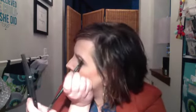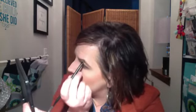Okay, and then I'm going to take my brow brush. I love this new brow brush. And I'm going, always put your color underneath. Like if you're going to go to a deeper color, it's going to go under your brow, not on top, unless you really like to look angry. I guess that's your choice.